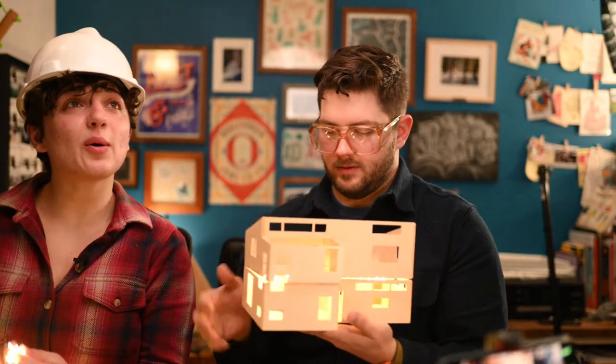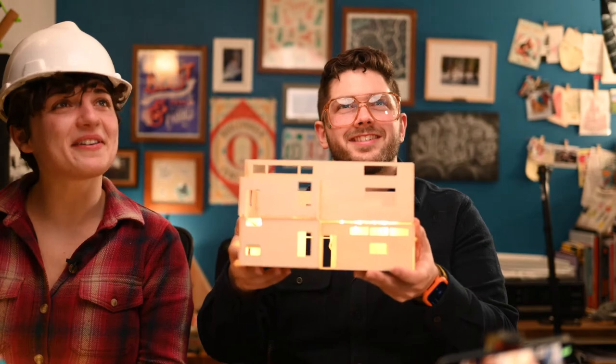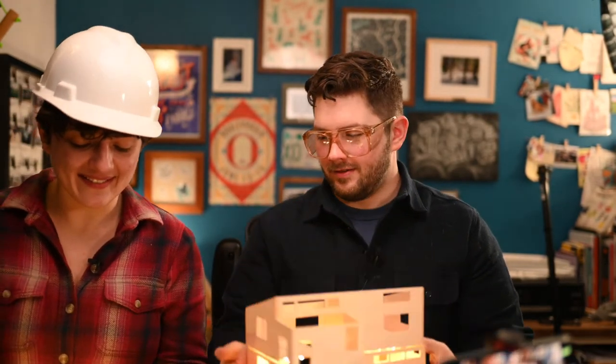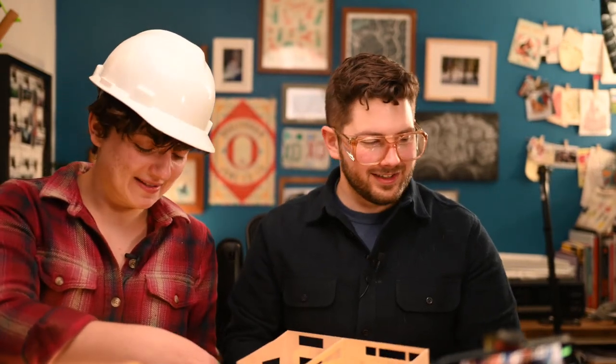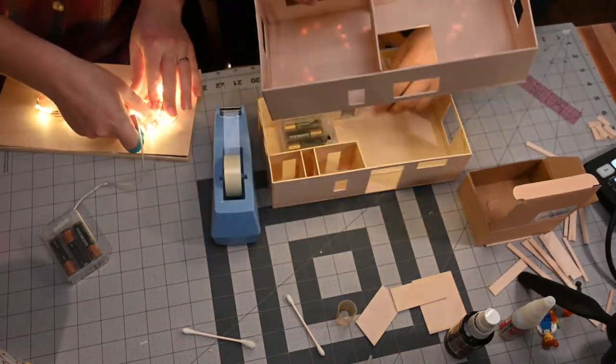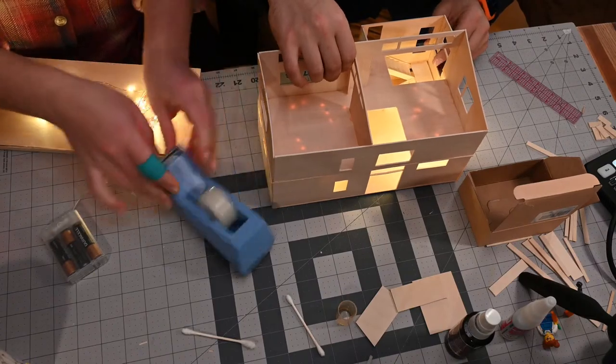Oh, it's like a little home. Aww, we created a fire hazard together. Fire hazard. Yeah, we did. These are getting warm. It's okay, they're in plastic. We can burn this in effigy when we build our actual house, because we're not going to have any room for this model. Tiny house. Cool.